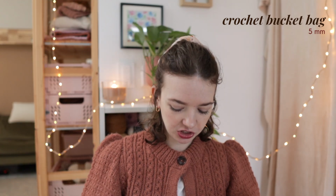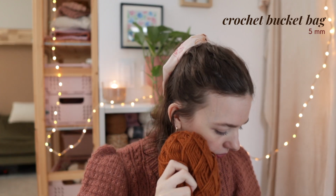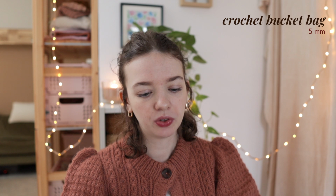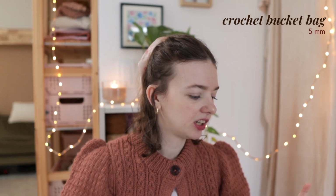Then this is just acrylic yarn from Zeeman, so Dutchies will know it. It's this one. I believe this one is called Royal. No, it's not. It's called Dream. I will show you the full one. Yeah, it's called Dream, and it's 100 grams for 190 meters. I don't necessarily love this yarn.